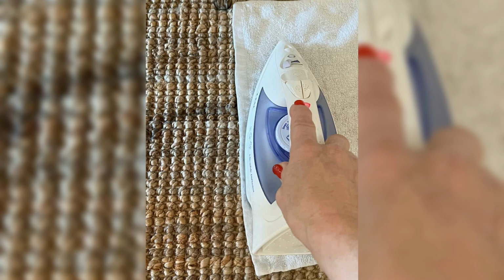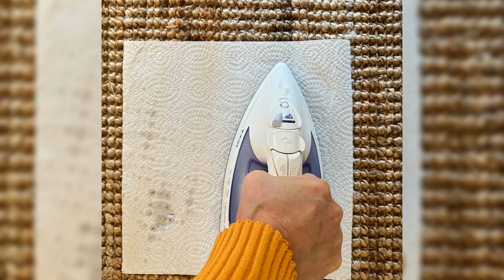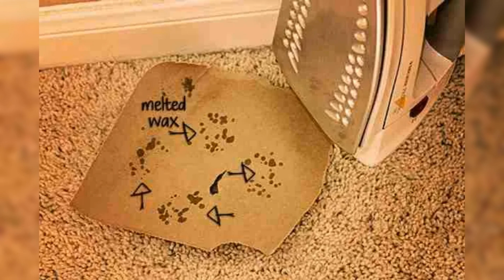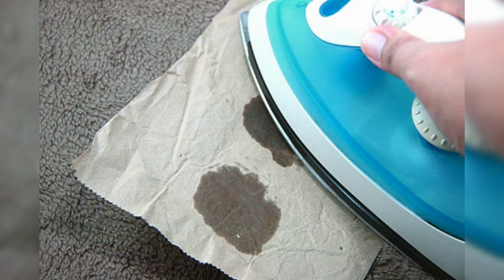Place a paper towel over the wax spill on your carpet, then set your iron to a low, non-steam setting. Gently press the iron over the paper towel for a few seconds, allowing the heat to melt the wax, which will be absorbed by the towel. Move to a clean section of the paper towel as needed to fully lift the wax. If any residue remains, repeat with a fresh paper towel. For dyed wax, consider using a damp, color-safe cloth to avoid staining.